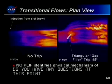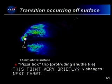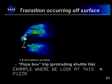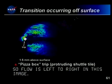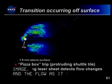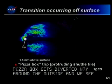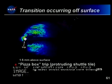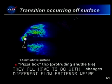Okay. Next chart. Okay, this was another interesting example where we look at a pizza box trip, which basically looks like a pizza box thrown on a table. And the pizza box is representing a protruding shuttle tile. Again, flow is left to right in this image, and the flow as it comes to the pizza box trip gets diverted way around the outside, and we see all these different features. There's a lot of information in this image, horizontal streaks in the top and 45-degree angle streaks, and they all have to do with different flow patterns that we're observing. But in this measurement the laser sheet is parallel to the surface and 1.5 millimeters off the surface.